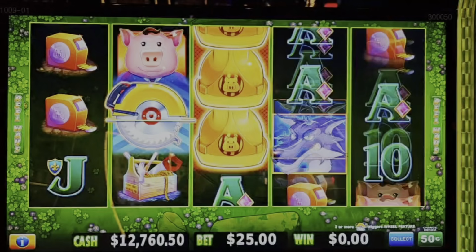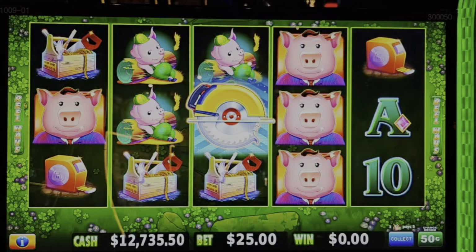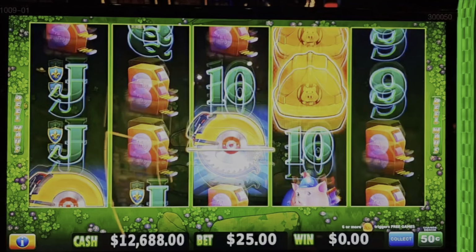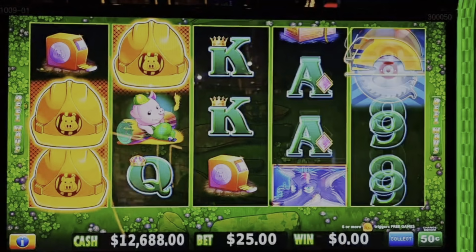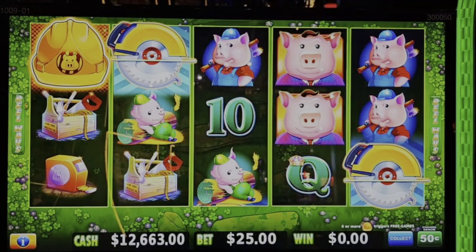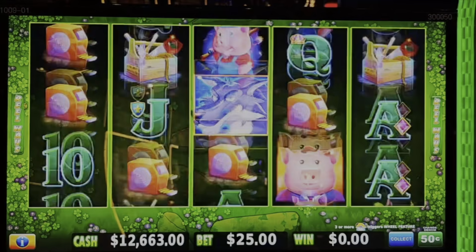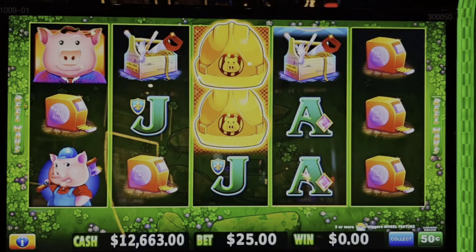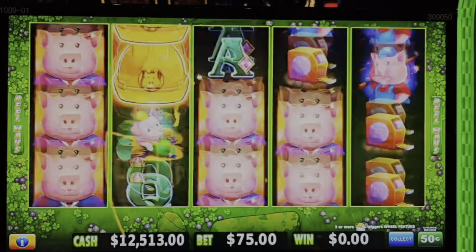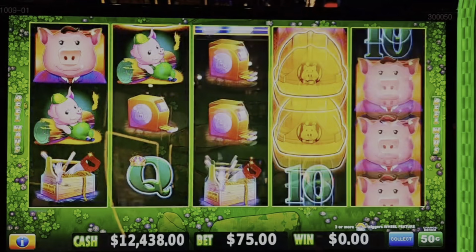Actually, that's kind of a rip-off. I should have got mini times three because it's a $150 bet. Oh, yeah, I'm going to get mini times two. One more. Pretty hot on 750 bets. Coming in hot.